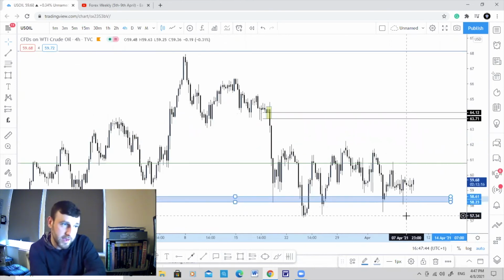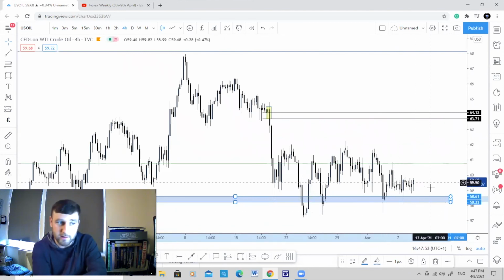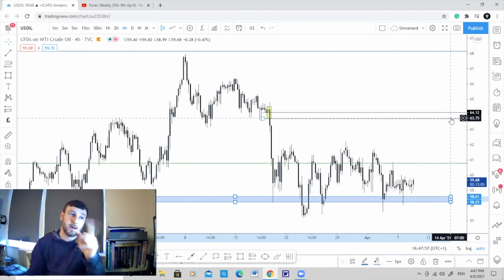So what I'm going to say now is just let's focus on this box. What I've got is basically the 58 number, the 58, 59, somewhere in there. I'm going to expect price to just dip again, and then we're going to get the move at some point, hopefully next week, up towards 63. Let's see how that goes.